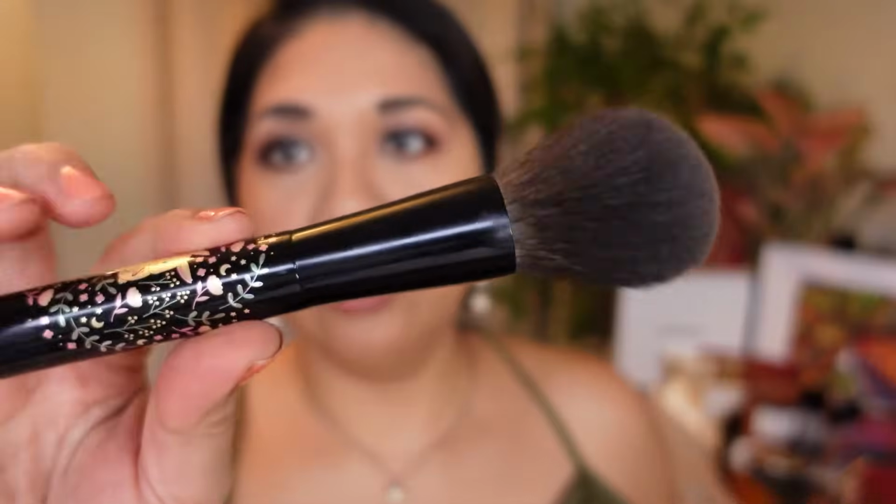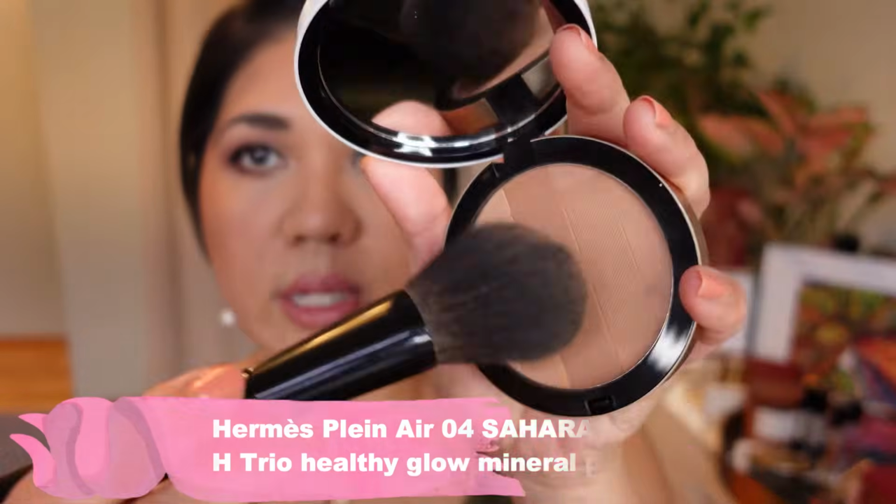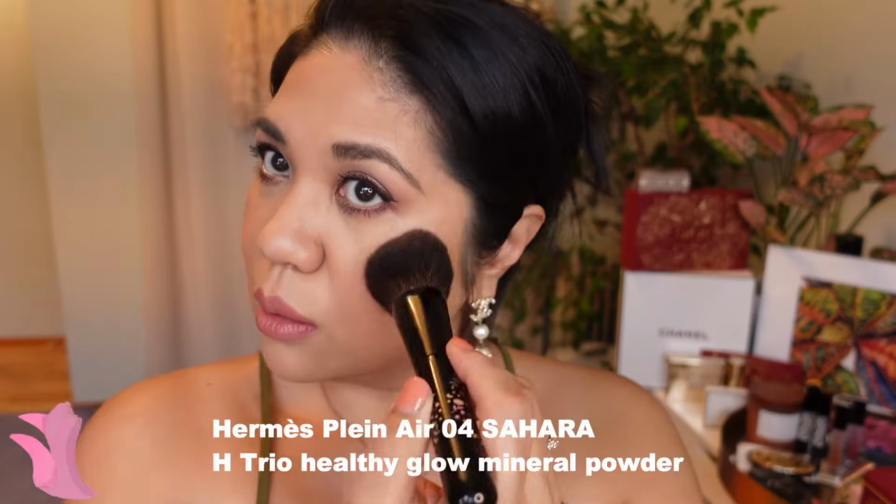What I'm gonna do is take a similar brush, but not the same. I'm taking my Lunar New Year, Year of the Rabbit brush. This is also a Chikuhodo brush, and it's squirrel hair, so it's also really light. So this is the 03 Sahara, and again, I'm going into this really, really lightly and just going in very delicately.